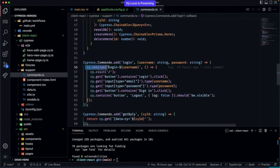Now this cy.session, what this is doing is it's caching a session for us. That way we don't have to actually run through the login flow for each and every test. What cy.session does is it takes the local storage, it takes the cookies, all that kind of fun stuff, and then caches them and then restores them based on this key for each test. This is a mechanism to help speed up your test so you're not having to go through the whole flow of actually logging in again. And so if this session already exists, it's going to restore all those local storage items and whatnot, and then that way your user is pretty much already logged into the app. Nice.